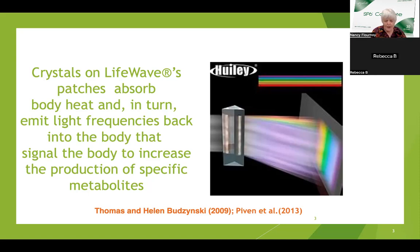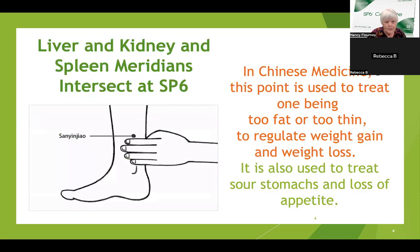And from virtually all the other patches, we've been told what they do. In fact, for all of them, I think we've been told what it is specifically that's targeted. That's not the case for the SP6. So we have to do a little sluicing around to try and get at what exactly is happening with this patch. So the patch itself is named after this site here on the ankle, which is at the intersection of the liver, kidney, and spleen meridians. And that point is used in Chinese medicine for people being too fat or too thin, to regulate weight loss and weight gain. And it's also used to treat sour stomachs and loss of appetite. So it's certainly named with weight loss and weight regulation in mind.